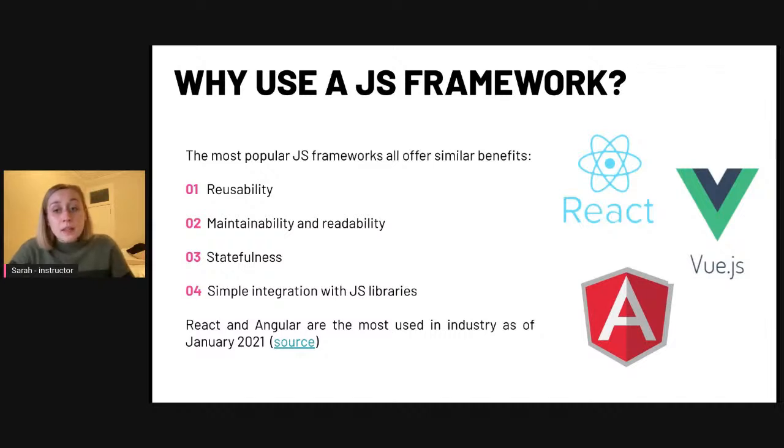Another thing that we can get from our frameworks is statefulness. We'll touch a little bit more on this in a second, but it's a really useful feature for interactive apps. And the other thing is that it makes it easier to integrate with other JavaScript libraries. If you do a little bit of Googling for things compatible with React, there's a lot of different things we can do to extend React.